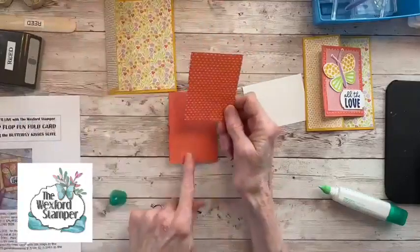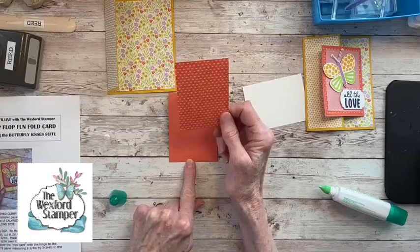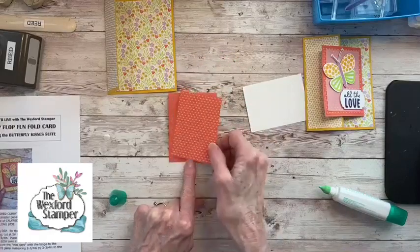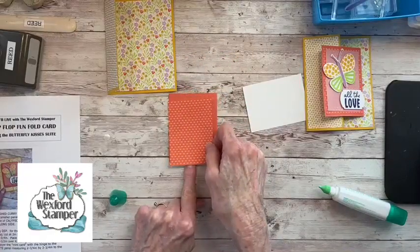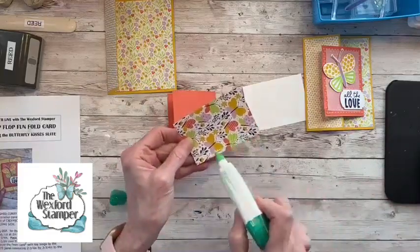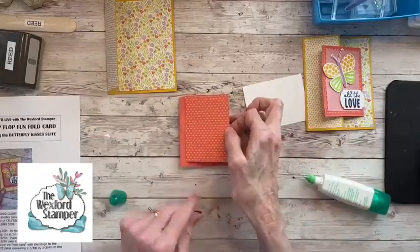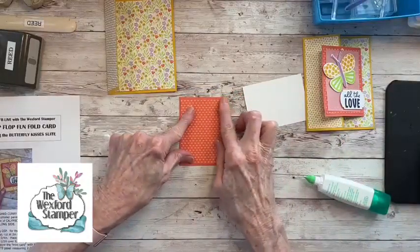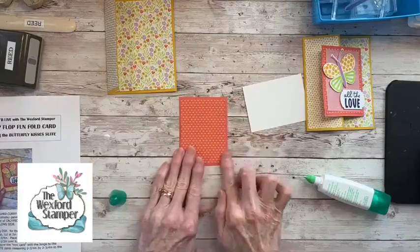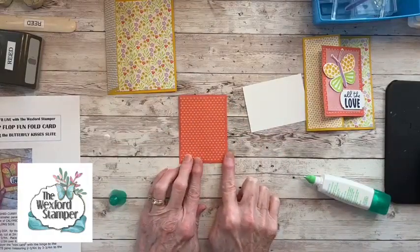Okay, first we're going to take our designer series paper here, and this is going to go on the front of our mini card, and it's cut at 3 3/4 by 2 3/4. And you can just pick a coordinating piece. It all goes together, and I'm going to go ahead and put that right here, remembering that we're going to have the hinge on the right-hand side.